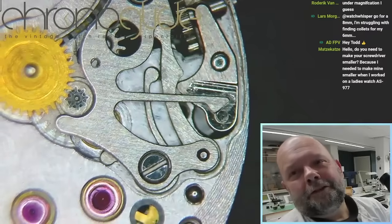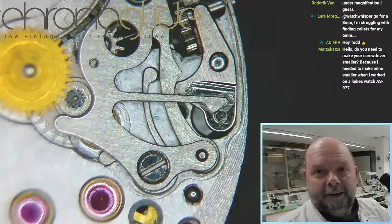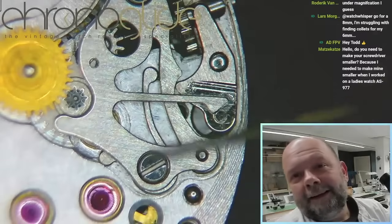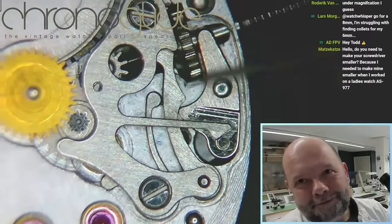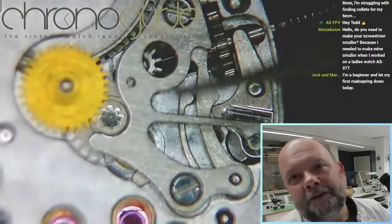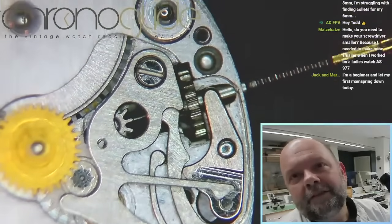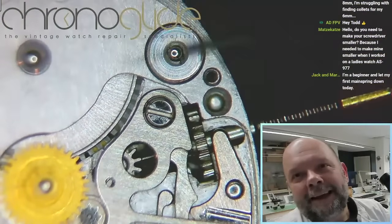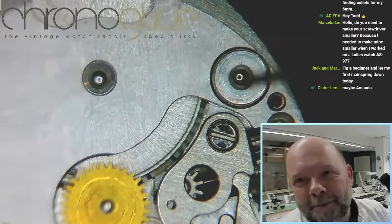Really curious about the yoke spring. Do you see that? That is of unusual beauty. There, the straight line finishing, and these are screws. That's from the main barrel.